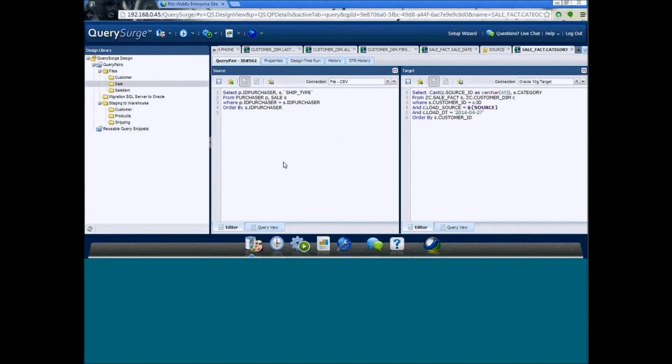Okay, and the next question is, where are the test reports stored? The actual source and target data reports. Yeah, all the source and target data and the reports are all stored within QuerySurge's MySQL database, which is included with the product.